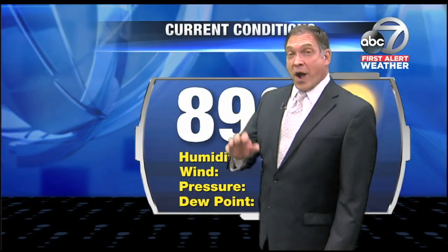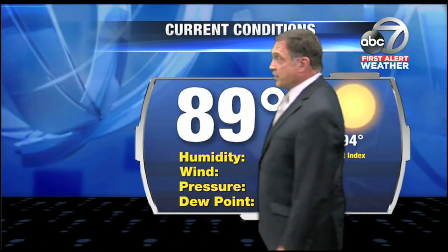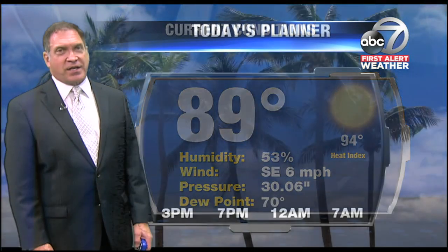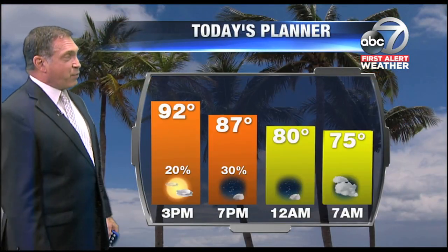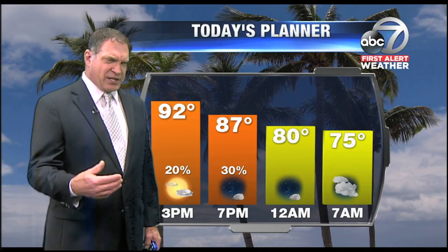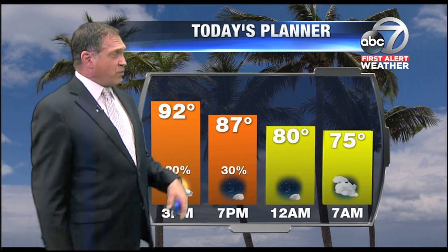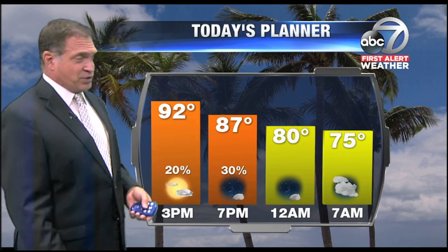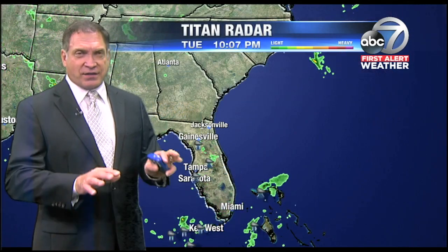So we are watching a very warm afternoon beginning to evolve. 89 degrees our air temperature with a 70-degree dew point. 94, the feels like already. We're well on our way to seeing 100-degree feels like temperature this afternoon. 92, I think we'll see by 3 with about a 20% chance of showers beginning to develop in inland areas, increasing in coverage and then drifting back toward the coastline. 30% chance should just about do it as a maximum amount of rainfall we see today. Then I think as we head into the later evening hours, everything kind of just settles down.